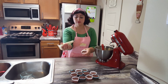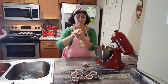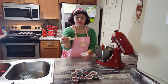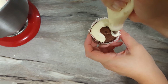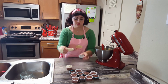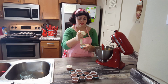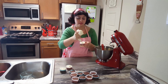And so what I'm going to do is take the frosting bag, and I like to wrap the bag around my finger here so I can get a little bit more pressure application to the frosting bag. And I'm going to just press and create sort of this spiral going all the way around. Ta-da! And I'm going to just repeat this process. The more you press, the more prevalent the frosting will be.